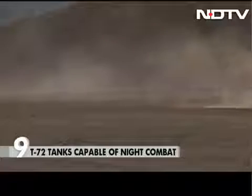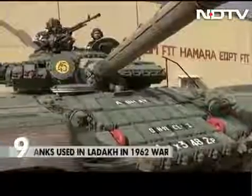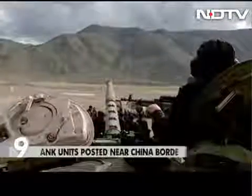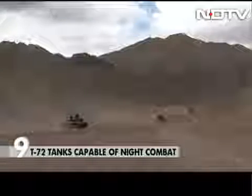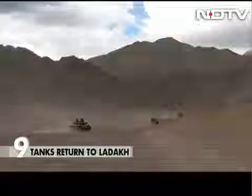Tanks were used in the 1962 India-China war, but were pulled back after the humiliating defeat. Now, they're back for good. In the last 2 years, two tank units have been positioned close to the border. A third is on its way. Through the mountain ranges, vast flat valleys make it ideal for armored movement, but their upkeep isn't easy.